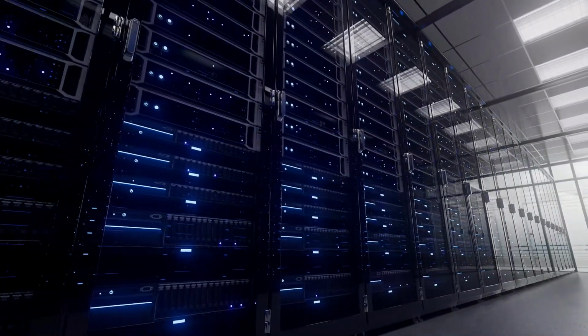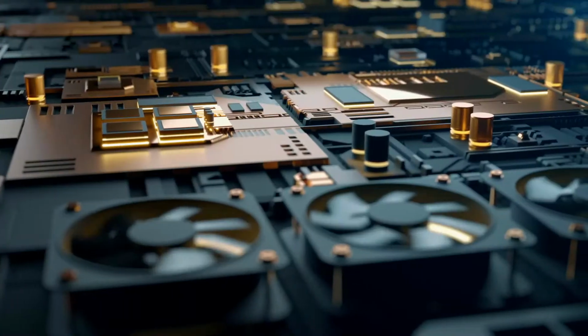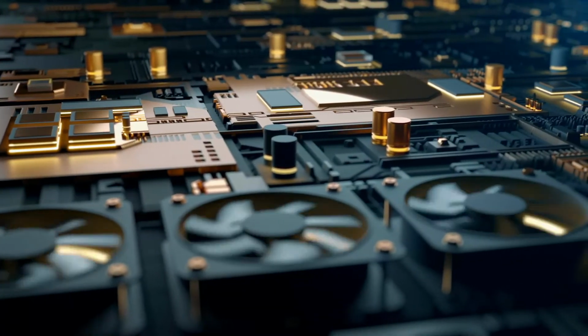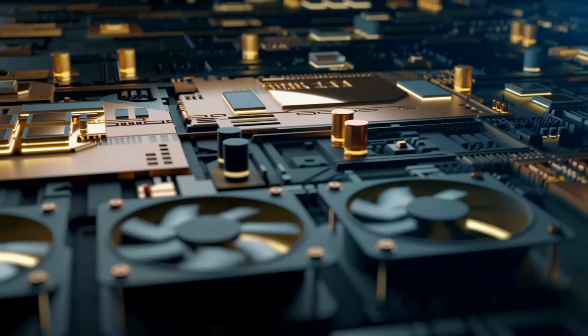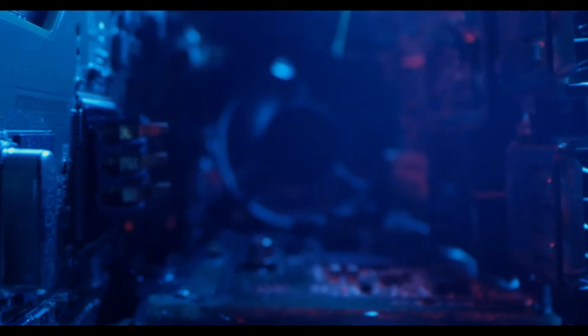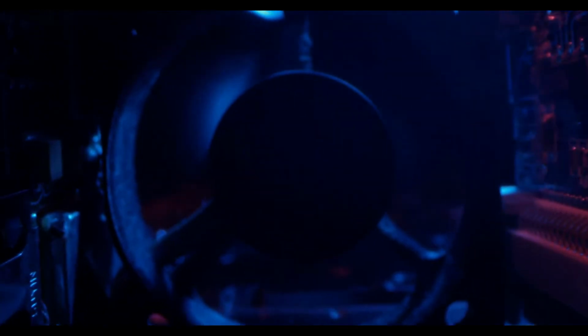With global temperatures rising and energy costs surging, the industry is under pressure to develop greener, more efficient cooling solutions. The future of digital infrastructure depends on it. As technology evolves, so does the need for smarter cooling. The question is, how will we keep up, and who will work on it?